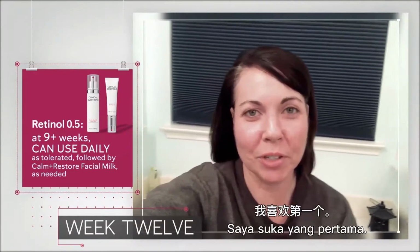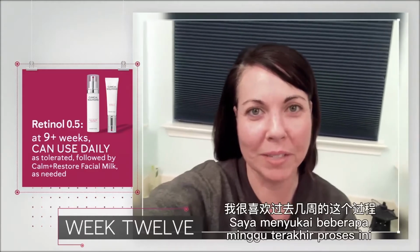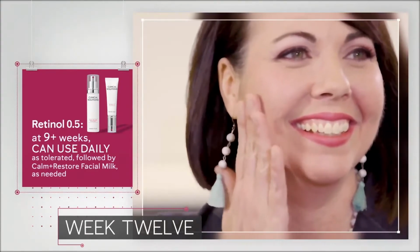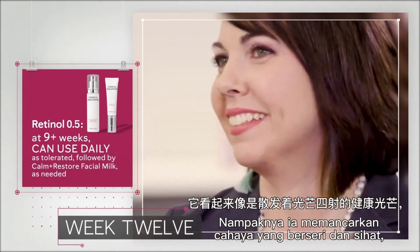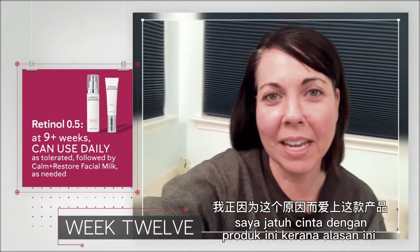I didn't love the very first of it. I have loved the past few weeks of this process. My skin just looks amazing. It just looked glowing, radiant, healthy, and I am just loving this product because of that.